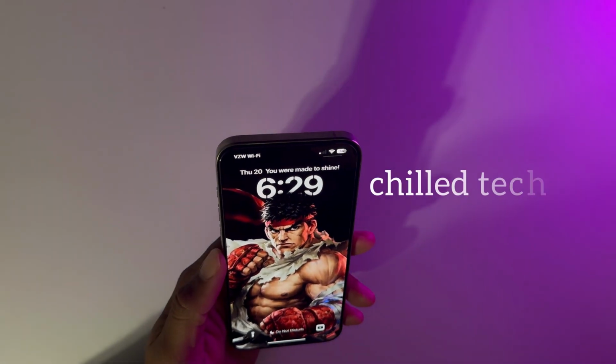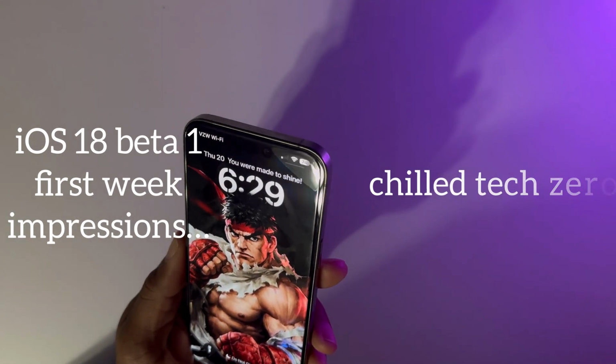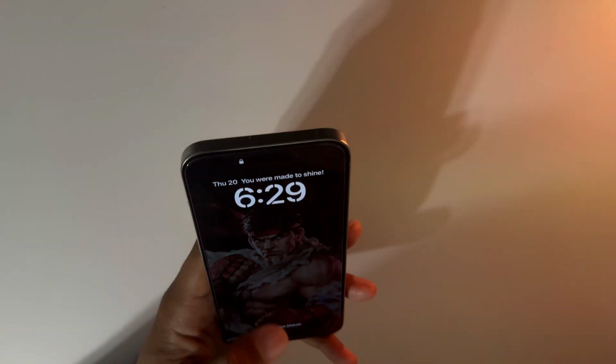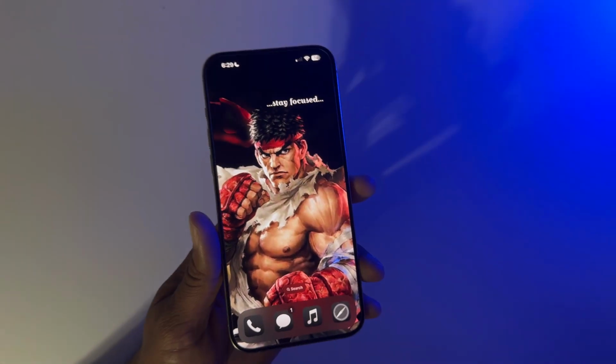What's up, everybody? So it's been about a week using iOS 18 beta 1, and I just wanted to share my experience using this early update. Just let you know if you should update now or wait until the public beta releases or another more stable update actually comes out, because this is all pretty fresh for everybody.